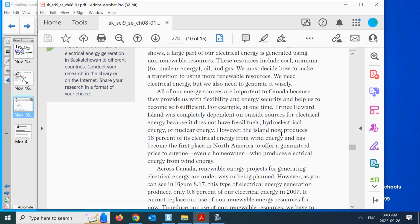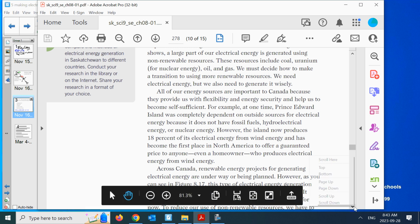However, the island now produces 18% of its electrical energy from wind and has become the first place in North America to offer a guaranteed price to anyone, even a homeowner, who produces electrical energy from wind energy. I'm not sure if that still stands. This book is a little over 10 years old.